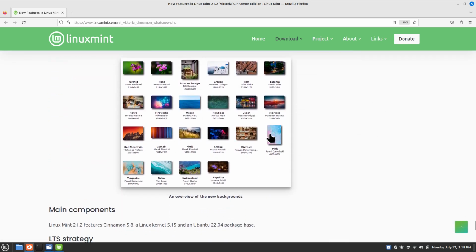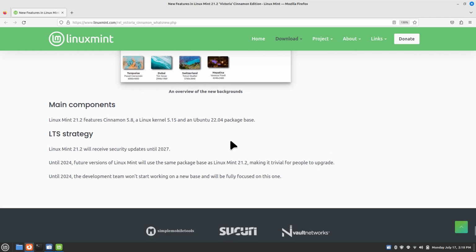Artwork: some gorgeous looking artwork, and main components. Linux Mint 21.2 was available for download as of July 16th. The official version uses the Cinnamon 5.8 series. The Linux kernel by default is 5.15. However, 5.19 is available for you kernel aficionados, and that's done through this area down here, your system updater. I may touch upon that a little later, but not right now.